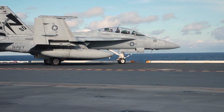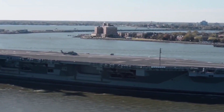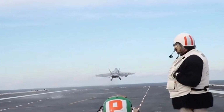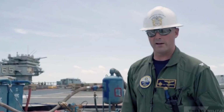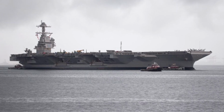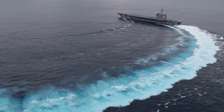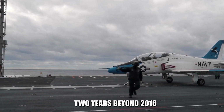In addition, the ship's dry dock was flooded for the first time on October 11, 2013, to test various seawater-based systems. Her launch date was set to coincide with her naming ceremony on November 9, 2013. Construction costs were estimated to be $12.8 billion in 2013, a 22% increase over the 2008 budget, plus $4.7 billion in research and development costs. Due to budget constraints, Admiral Jonathan Greenert, Chief of Naval Operations, warned that the Gerald R. Ford project could be delayed by 2 years beyond 2016.